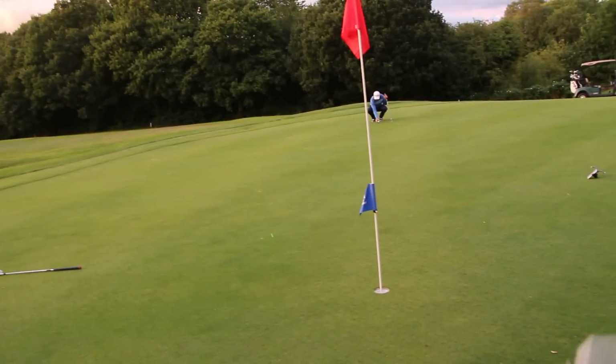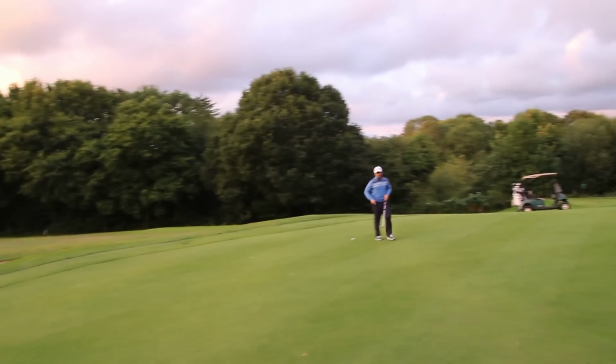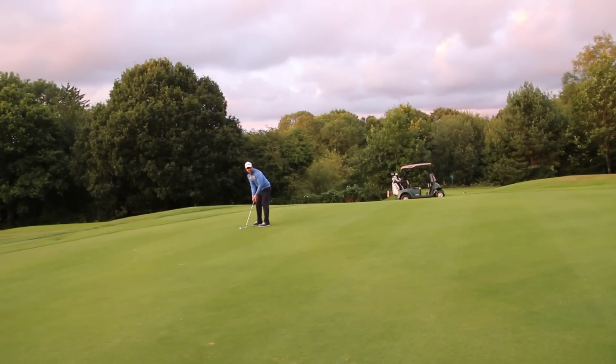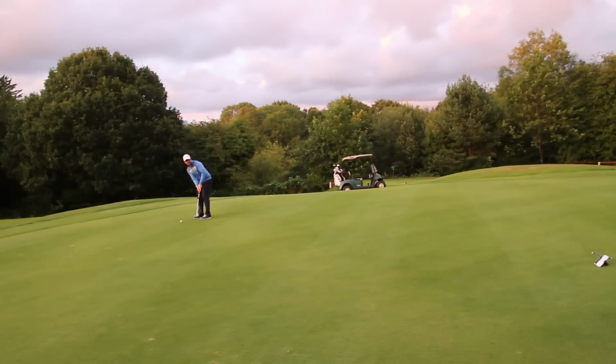It's more about just getting the line, it's just about trying to... Just the pace, really. Yeah. You're going to have to give it plenty of break, I'd suspect. You're going to let me off if it hits the pin and goes in? I'll catch it in time.